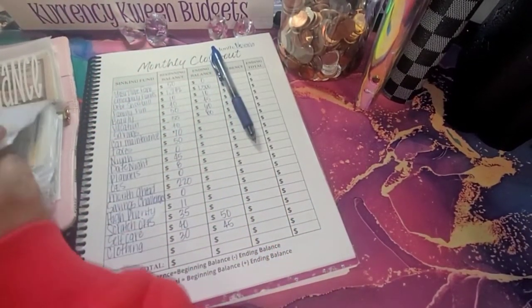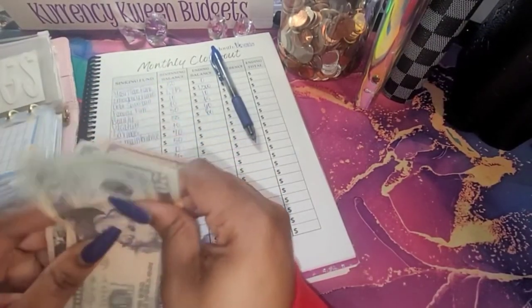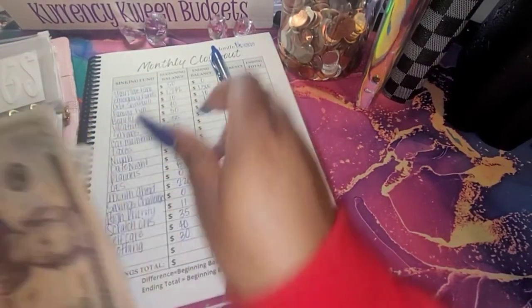For savings, I started with 40 and I have 20, 30, 40, and 45.